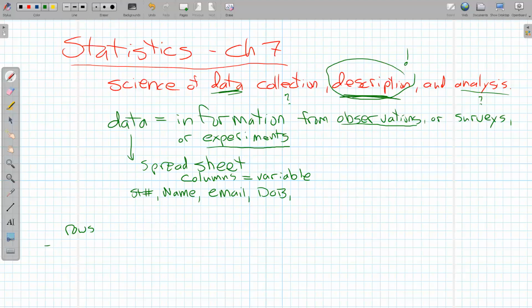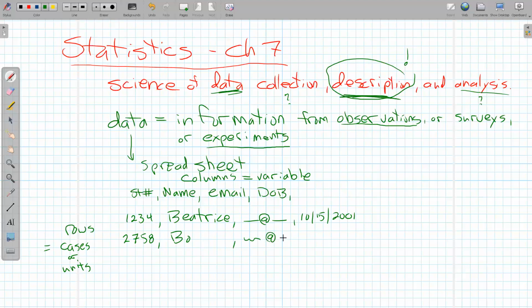And then the rows are known as cases or units. And so that's each person in the class. Right, so we have student number 1, 2, 3, 4, Beatrice, and Beatrice has an email address, blah, blah, blah, and a date of birth. And then we have another student named Bo, who has some other email address, and so on. And so each row in that spreadsheet is a case. And so a case could be a person, a case could be a thing. There's lots of different things. And then there's the common variables for each one. So that's kind of like the simple idea of data and the places that we get it from.